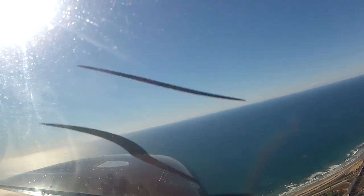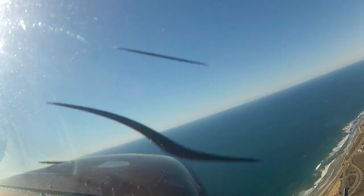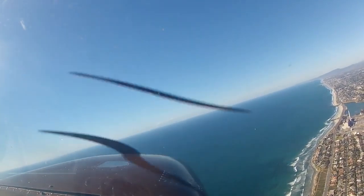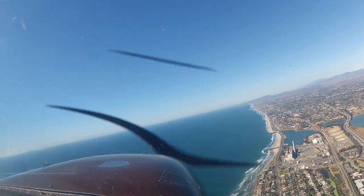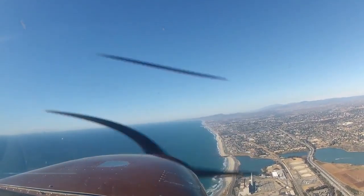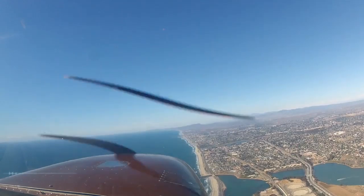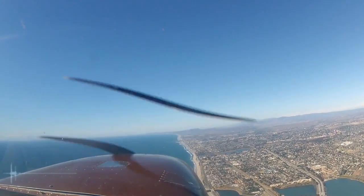Alright, get ready to turn right, so that I do not head to Japan. There we go. Heading north again. There's that same lagoon we flew over. And I'm probably climbing to get up over the incoming flights.